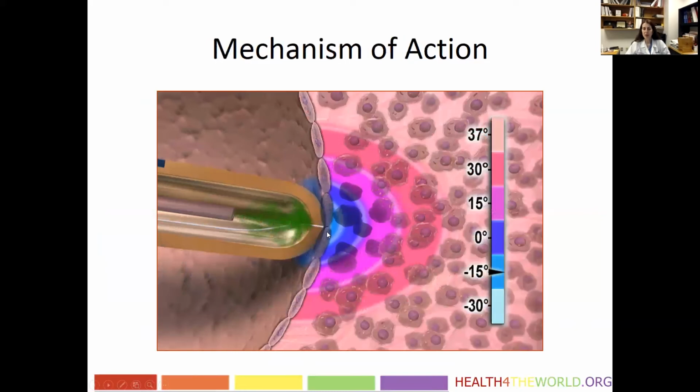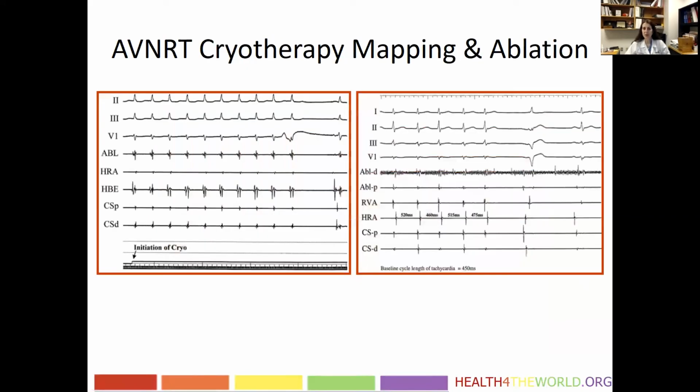ablation. With cryoablation, the freezing of the tissues is gradual. So if you have initially frozen up to here and you see that you're creating AV block, you can always stop, and that can create a reversible problem at the area. So when we feel that we are very close to the AV node, cryoablation may be a preferred mode of ablation, and we can see here how the SVT was going on. The cryoablation started here, and as it was getting colder and colder, the tachycardia stopped and had a final successful event.